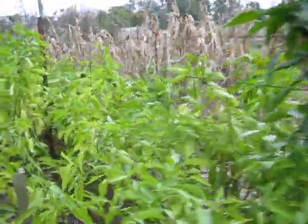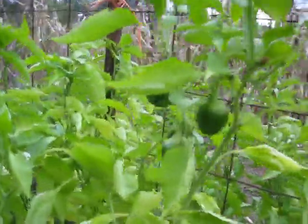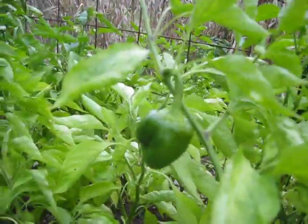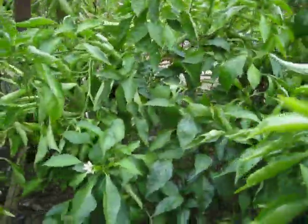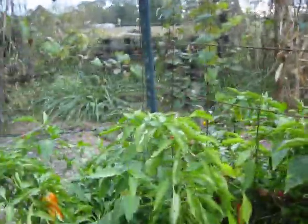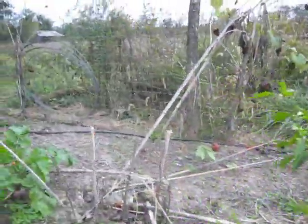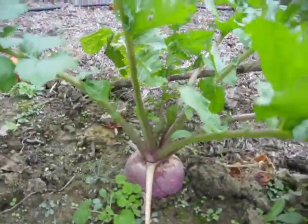Bell peppers again. I picked a lot of them several days ago, and of course they're trying to reproduce because they know it's the end of the year and are growing lots of new bell peppers. We'll see how long they can stay. One of the few turnips that sprouted.